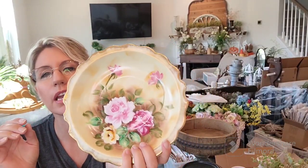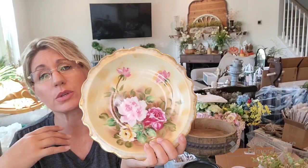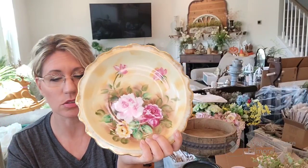There is another vintage plate, and I'm trying to think if Chasey found this one too. I don't know. But again, the idea was to put this out in the garden on some type of a candlestick pedestal, something.